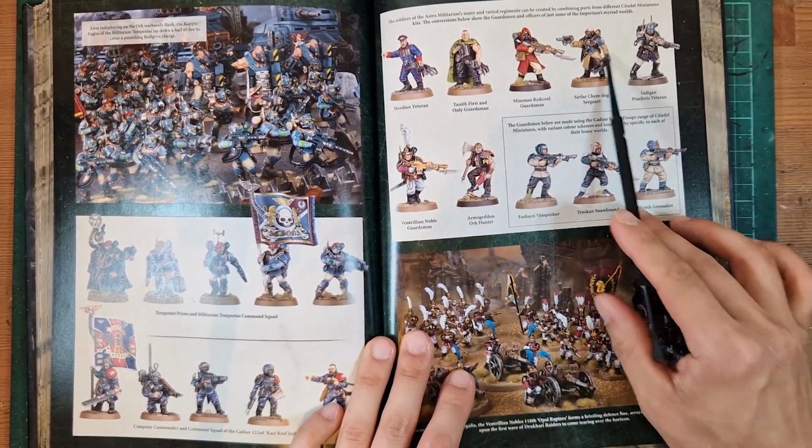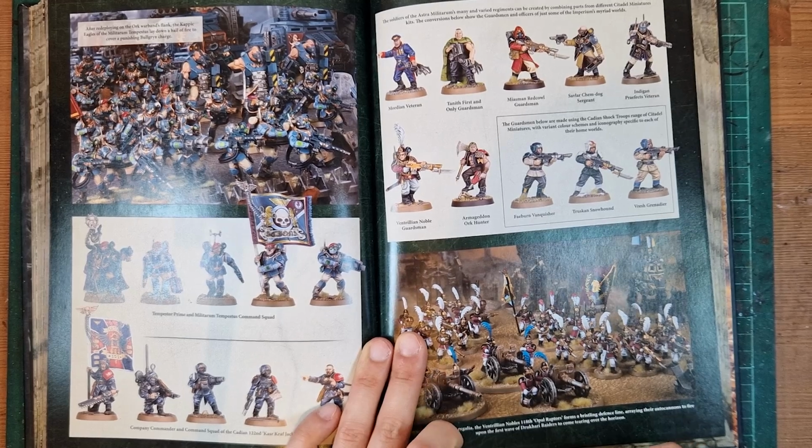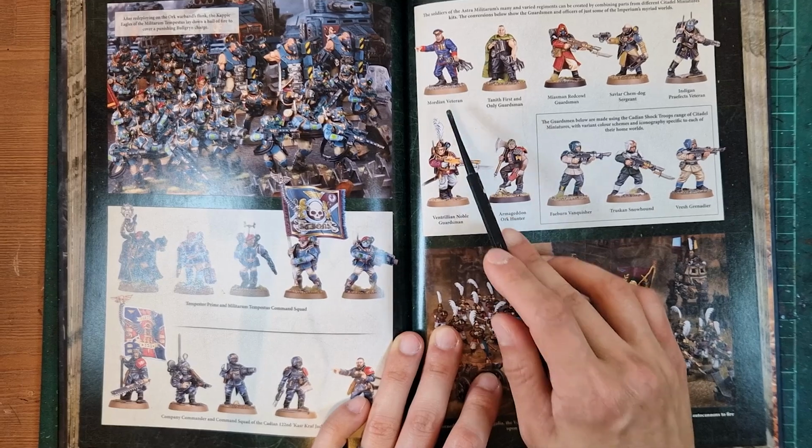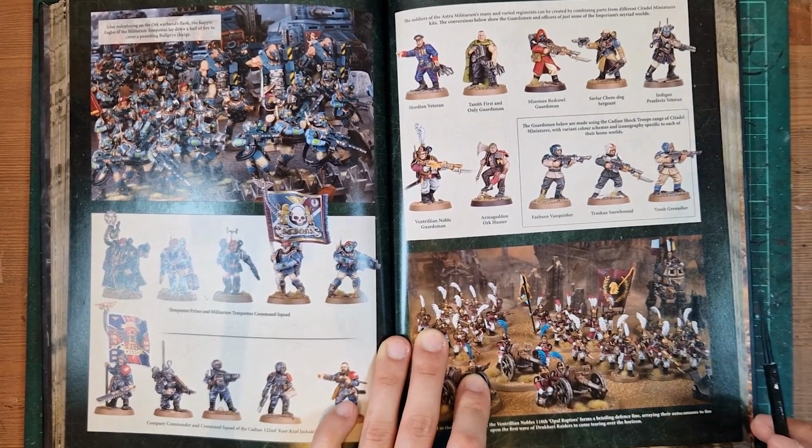Okay, then these are what they have illustrated as kit bash jobs. You can see the Chem Dogs. Interesting, the Mordians at this point. So this means at this point, the Mordians no longer had their specific metal miniatures, which is a bummer.